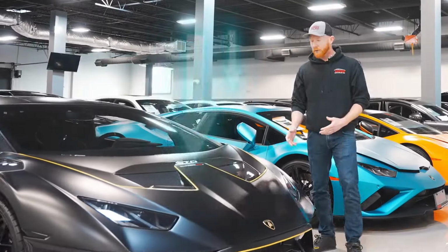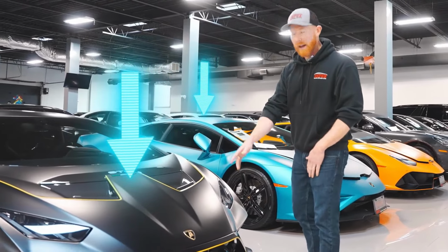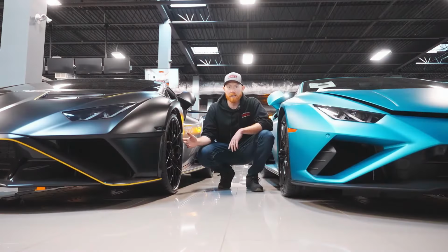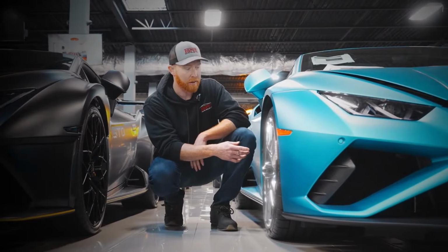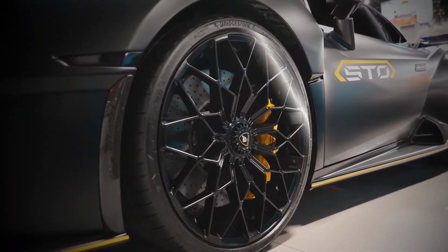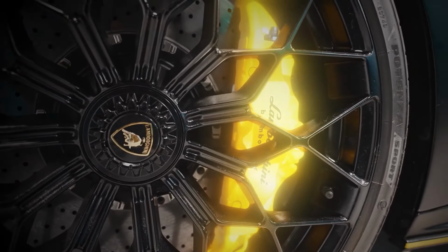for the track. Now, if you're looking at these two side by side, the only similarities they have is basically the badge and the headlights. Now, side by side, check out both the wheels. We got the factory Huracan wheel here, 19-inch, very nice wheel, but the STO Huracan comes with these really wicked forged wheels with the yellow brake calipers, fully carbon composite brakes.